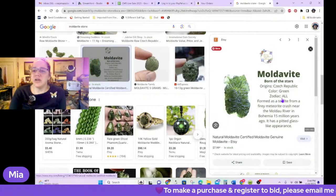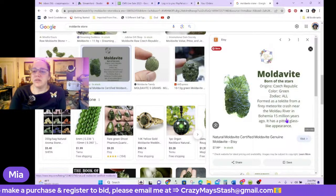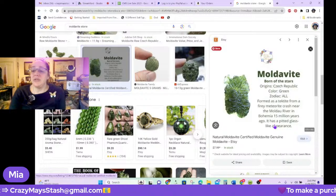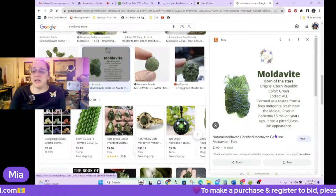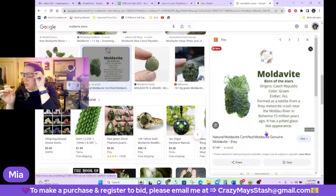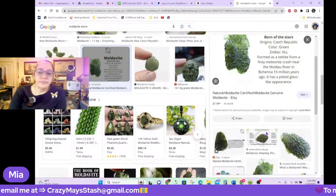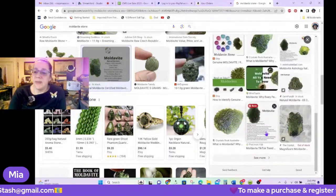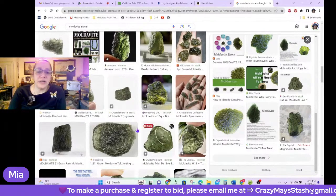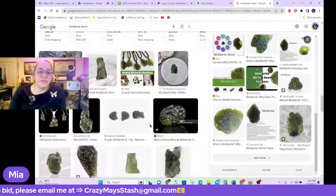Born of the Stars, Czech Republic. It formed from a meteorite 15 million years ago. It has a pitted glass appearance. Oh, God. The more you know. I have no idea. I'd have to get it checked out.